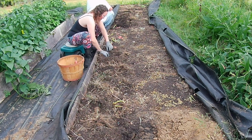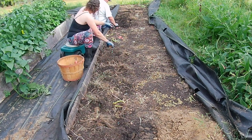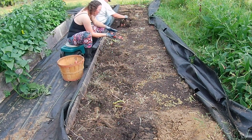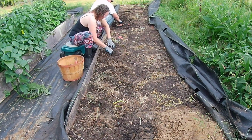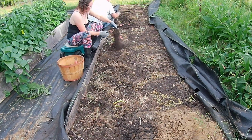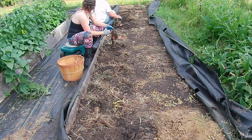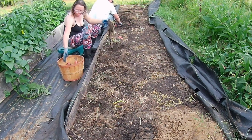Yeah, last year we got a bunch of ant bites and like 4 or 5 potatoes. Yeah, it was like the size of a cereal bowl. We'd have been better off to just harvest the ants. We could find some good use for them.